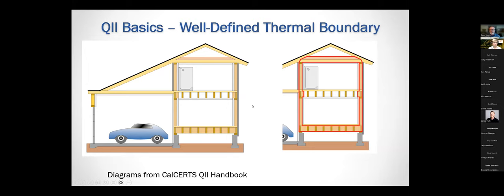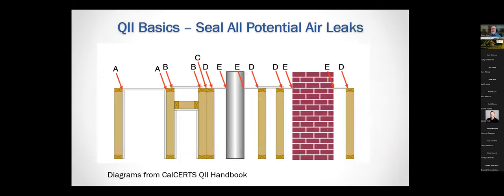It's always a good idea to take a set of plans and take a red marker and just draw exactly, like on the sections, draw exactly where the thermal boundary is going to be. And what you'll find is there's some areas where you're going to have to make some decisions. And you've got to make those decisions early on and put them in the details. What exactly is the air barrier? And then sealing of all potential leaks.